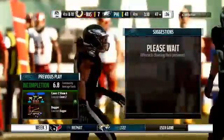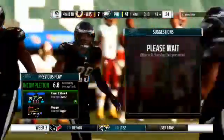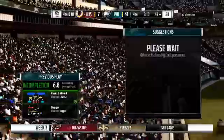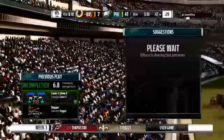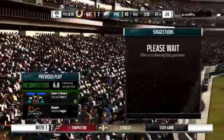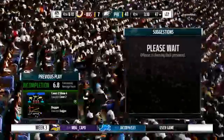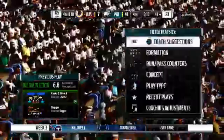Incomplete. We have not seen a whole lot of wide-open receivers. Everything seemingly has been contested. And that's another nice job there to force an incompletion. They've been very cohesive, knowing each other's moves all game long, and they've been on the spot just about every time. And they've held them in check on the scoreboard.